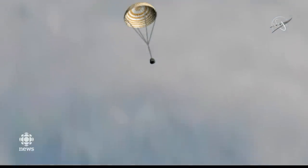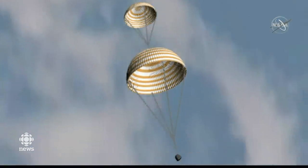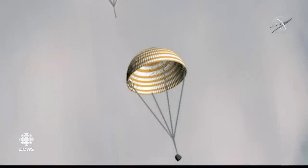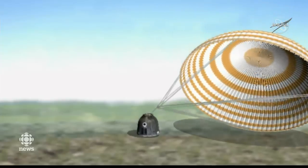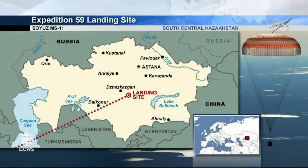Initial slowing is done by that drogue parachute. Once it drops away, the larger main chute comes out and slows the vehicle down even further. By the time that main chute is done with its job, the Soyuz will only be going about 7.2 meters per second, or about 16 miles an hour, and then it's over to the soft landing engines once they're about 3 feet off the ground, a little less than 3 feet, to do that final slowing to just about 3 miles an hour, and then they'll touch down in Kazakhstan.